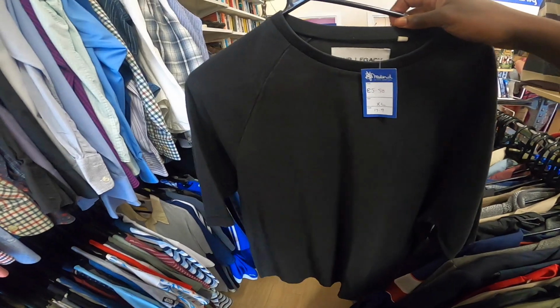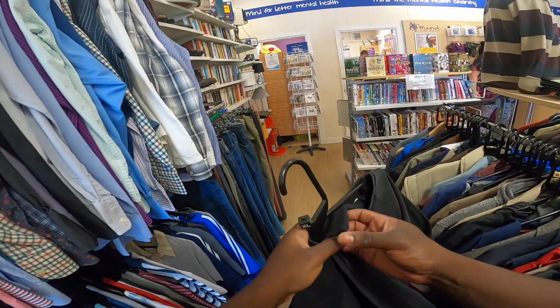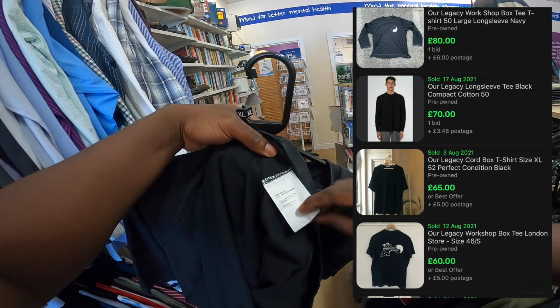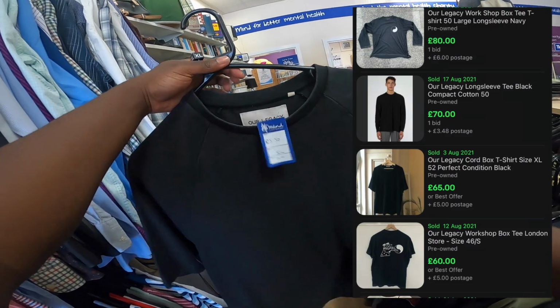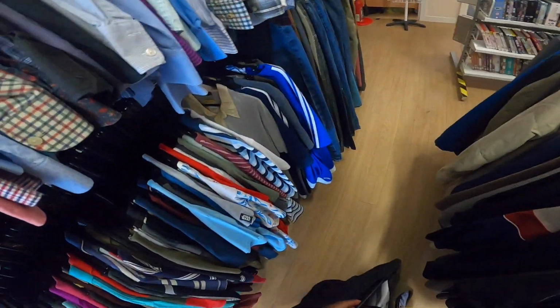Now here's a nice one, Our Legacy. And again, they've fell off on this one. So look, I think this was £6.50 this t-shirt. Our Legacy is an absolute beast to make. It's one of them where you've not seen it for a while, but things like Folk, Universal Works, it ticks all those kind of boxes. Absolute beauty. It's like a boxy kind of t-shirt. These can go for like £50-60, and so I was very surprised mine missed out on that one, so I caught them slipping nicely.